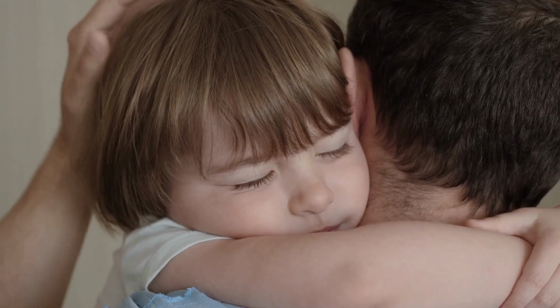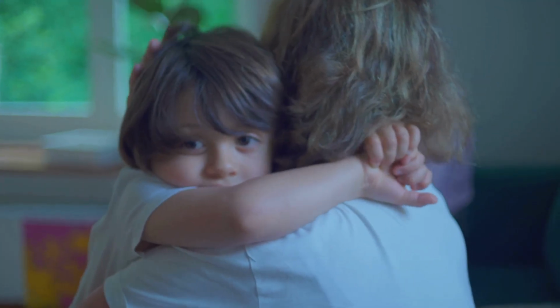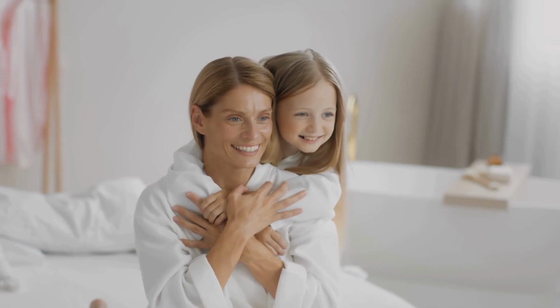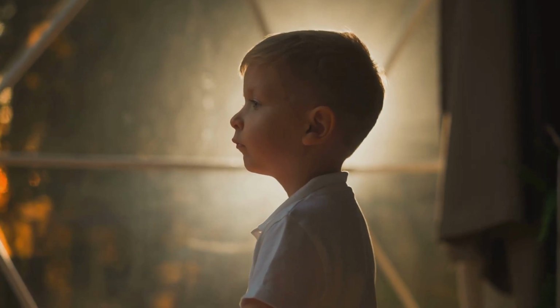Let's talk about attachment. It's the emotional bond we form with caregivers early in life. It shapes how we see ourselves and interact with others. When this bond is secure, we feel safe, loved, and confident. But sometimes this attachment can be disorganized.